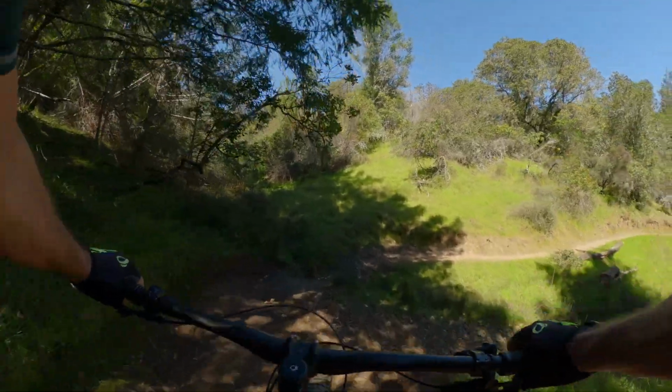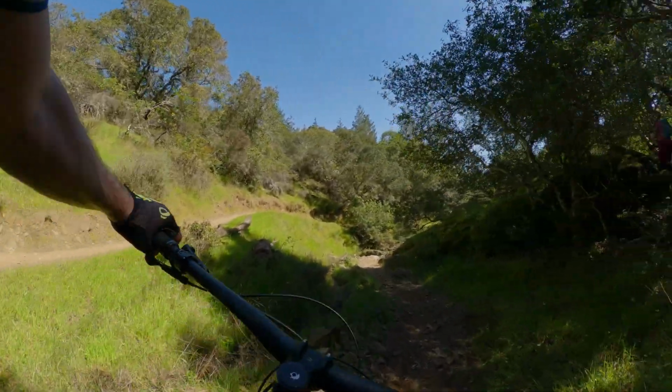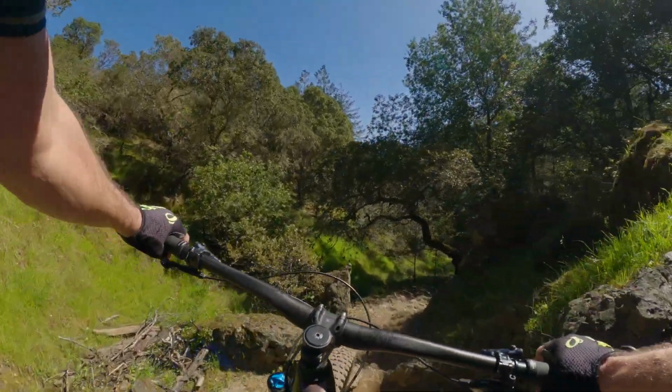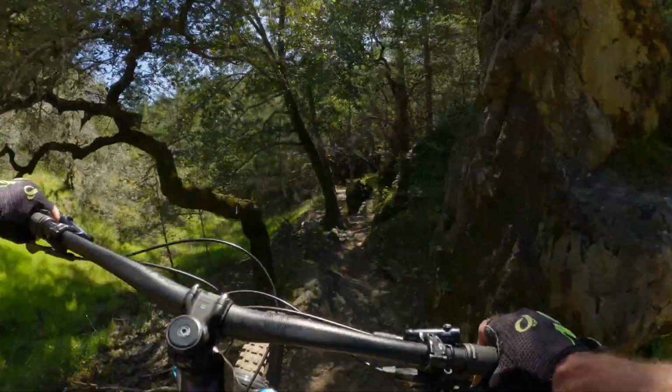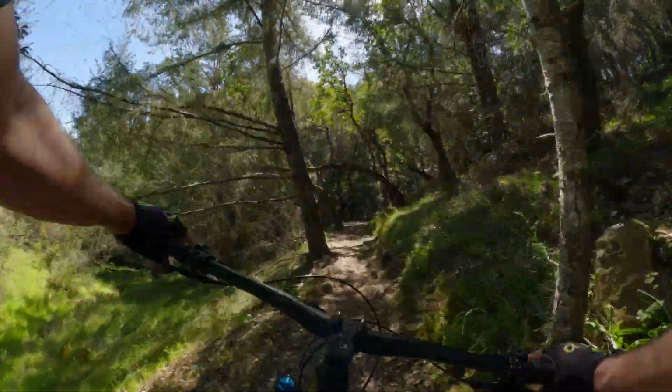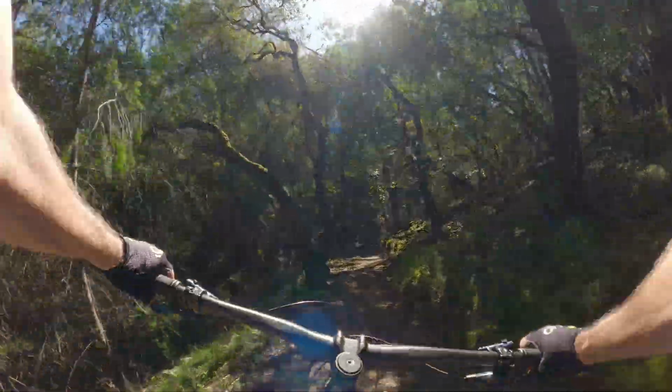Slow roll, controlled roll. Watch the pedal strikes on the right there. Yeah, that was kind of fun.